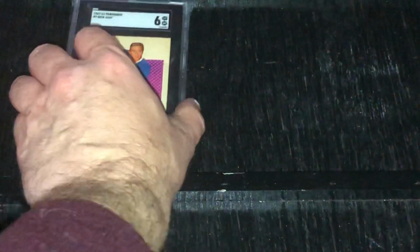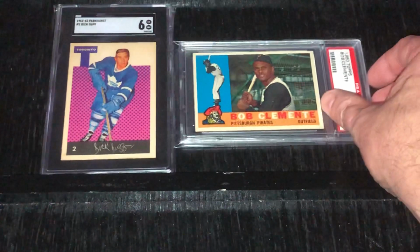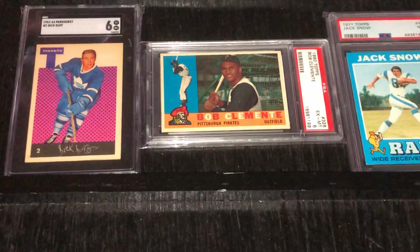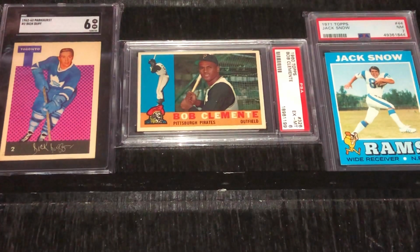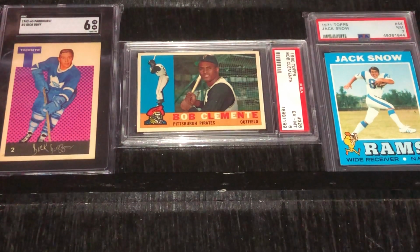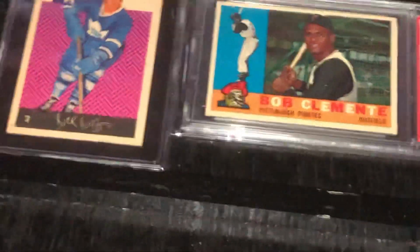And then the other thing I look at as well is the colors. I love colors on my cards, as you know from other videos I've done. And we've got 3 great representations of color here: football, hockey, and baseball. I'll show these a little closer, but you've got Dick Duff, '62 Parkhurst. I just showed a '62 Parkhurst Henri Richard. Well, I also picked up a Dick Duff. And then you've got Bob Clemente, better known as Roberto Clemente, in the background, and then Jack Snow with the Rams. So I'm going to cycle in here a little bit more on the Dick Duff.